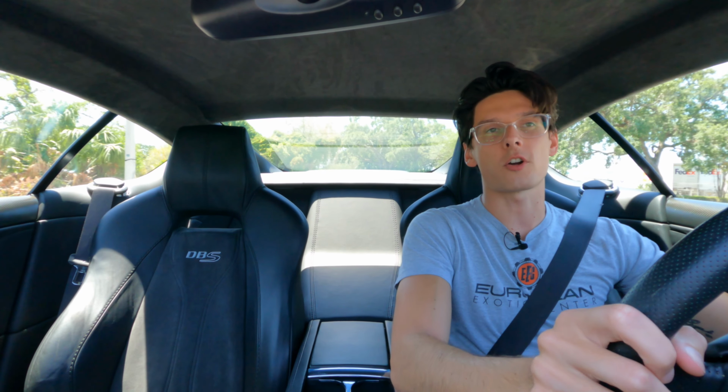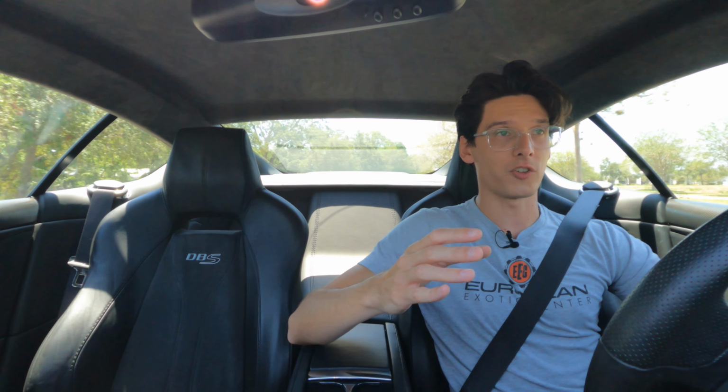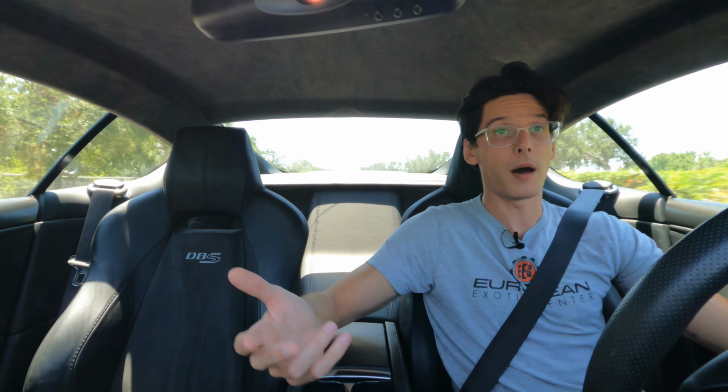And of course, part of this car's charm is if you are a James Bond fan, this car starring in Casino Royale was a huge deal. Arguably one of the best Bond films of all time. Of course, if you like James Bond, you're gonna like this car.